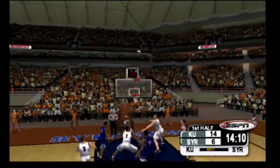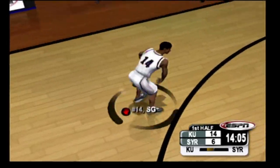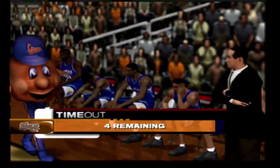From long range, 51 gets the rebound. He now has 5. The Orange Men call timeout.